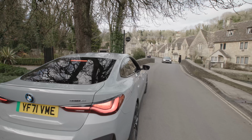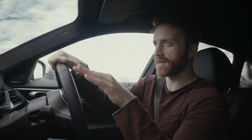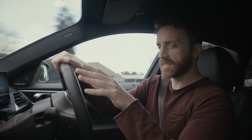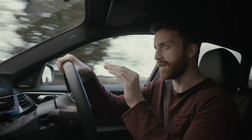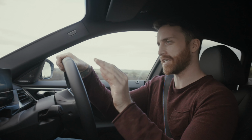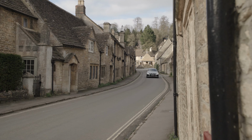There is electronic stability control in the i4, which will correct you if the back ever slightly swings out in any direction. And I've had that step in a couple of times when I'm driving. You can turn it off, but when you put your foot down in the i4, that rear wheel drive, it is very torquey, so it does move, it does shift. So I like to leave it on. It's a nice little safety feature that's definitely staying on.